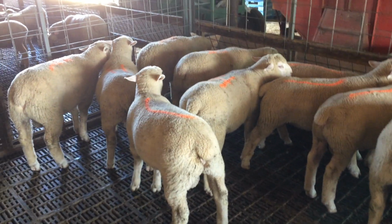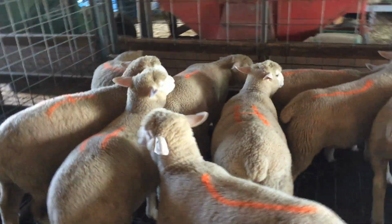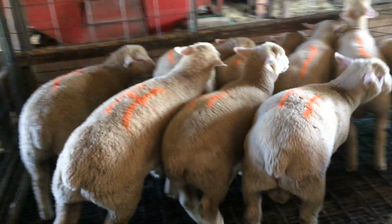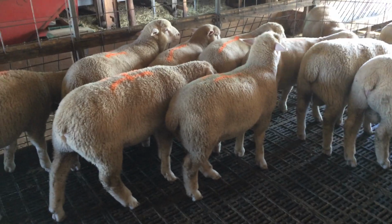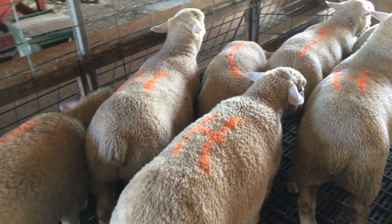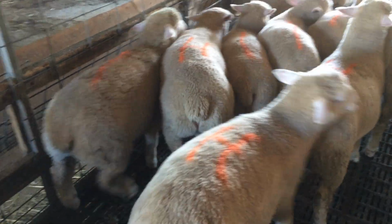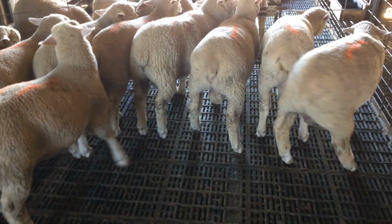I'm going to show you the purebred ram lambs that I have for sale this year. But there are actually 5 that are already sold out of here. They're going to a guy next week. So the 5 with the H on their back, they are already sold. But I just want to give everyone a look at them to see the quality of them.